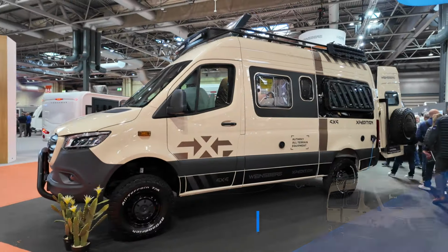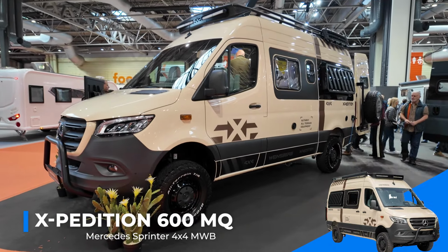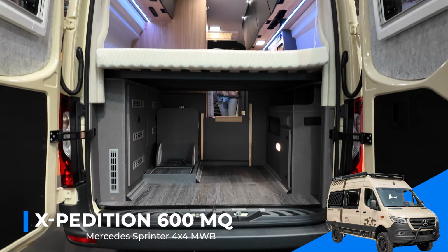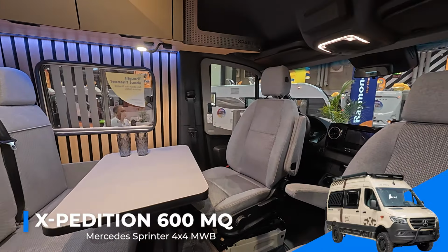Okay. Right then, that brings us on to the Expedition 600 MQ, which we looked at last year and we did think was really cool. I love this one. Yeah, and we looked at this again. It's a very wow van. And again, spoiler alert, whenever I see a Merc 4x4, I dribble a little bit. I just absolutely love them. So this is a real adventure van. So let's go for it.